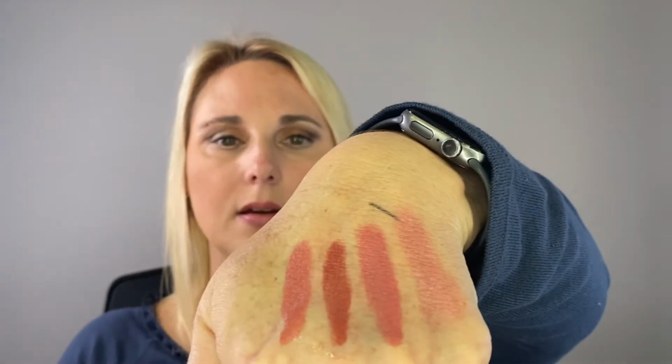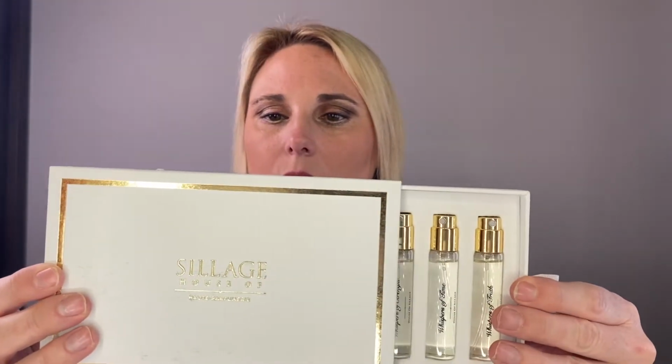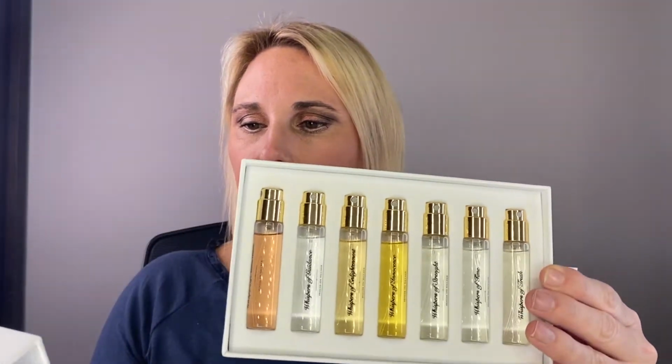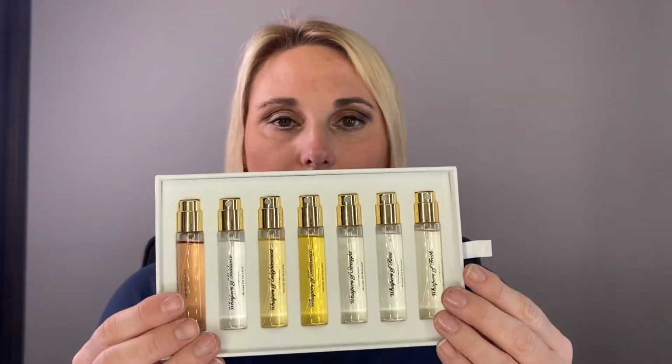All right, so again, those are the 4 lipsticks that I got. And the 2 beautiful cases. These are so nice. Now, also in this box was a free gift that I was not expecting. And this is the Whispers in the Garden collection. This is their travel size spray of every single fragrance of their Whispers of the Garden collection. So this is a really, really nice gift.